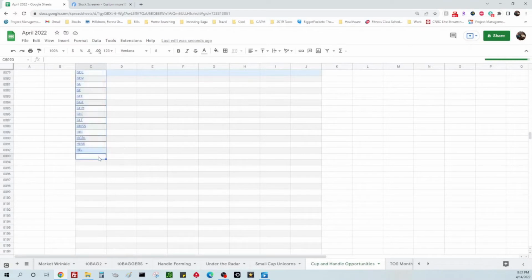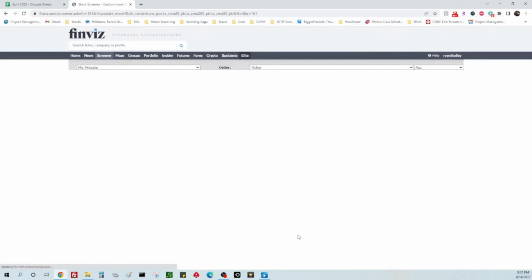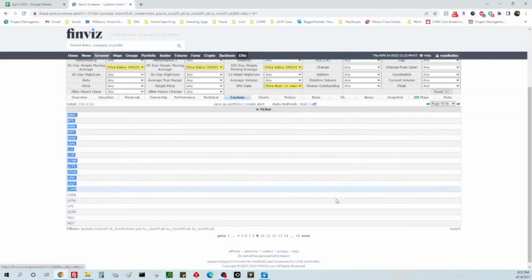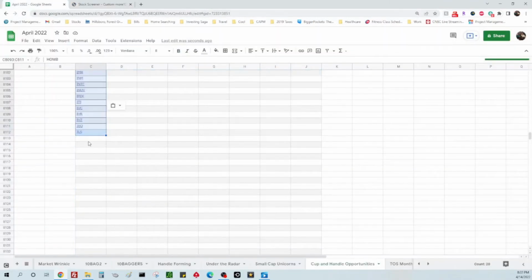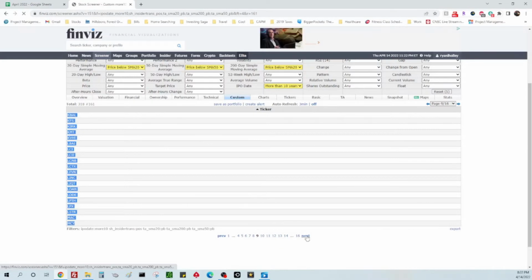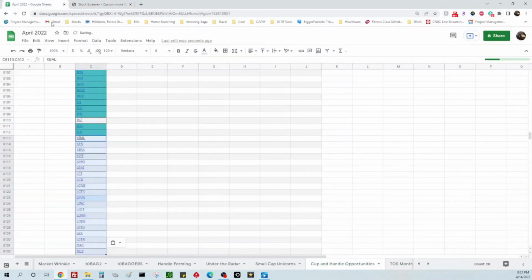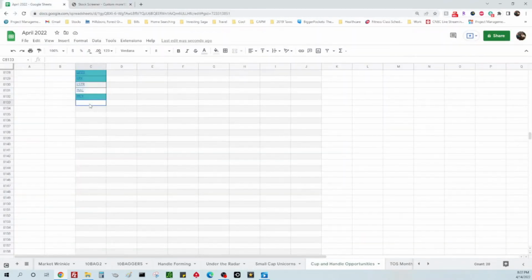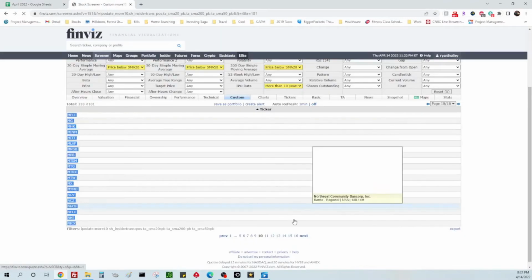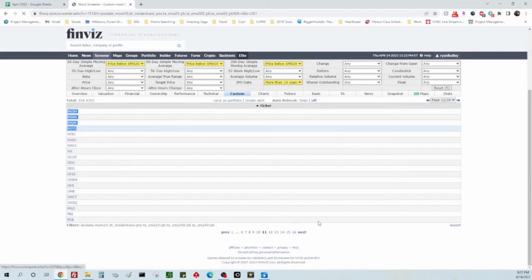Just going through the motions. Hopefully these companies turn out great and make us money down the road. Again, the market is crazy right now, so I would recommend doing this once a week, twice a month, because pulling this amount of stocks every day would be extremely exhausting.